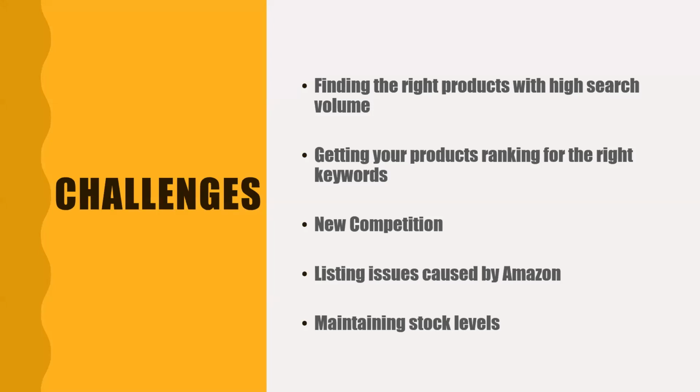Listing issues. Amazon works on the theory that you are wrong and they are always right. So you'll have products on Amazon that suddenly get delisted, or there's a block on them, or they change things, and you have to prove to Amazon why that shouldn't have happened. It's terribly frustrating, but over the years, you just learn to deal with it. You just have a little tantrum at your desk, and then you use all the skills you've learned over the years to work out how you're going to challenge this particular issue and deal with it.